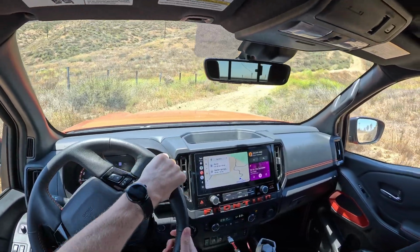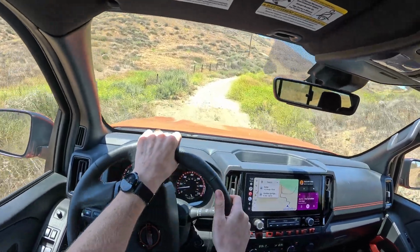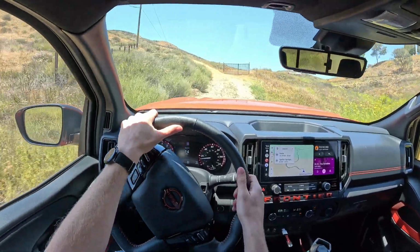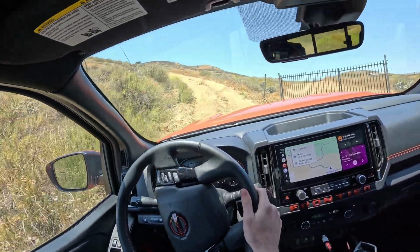And just like that, we get into a little bit more tight and steep trail. Now, I've done this on a dual sport motorcycle, but I have not done this trail in a truck. So let's kind of just start heading up and see how we feel.